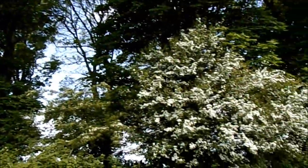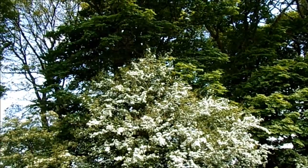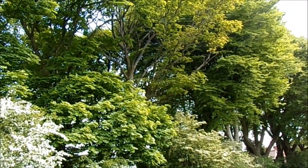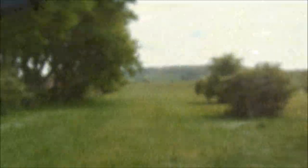I know there's these lovely trees here. Not quite sure. I've got a feeling they might be maple, they're not oak. There might be an oak mixed in. Right then, I'm done talking now, folks, as I go uphill.